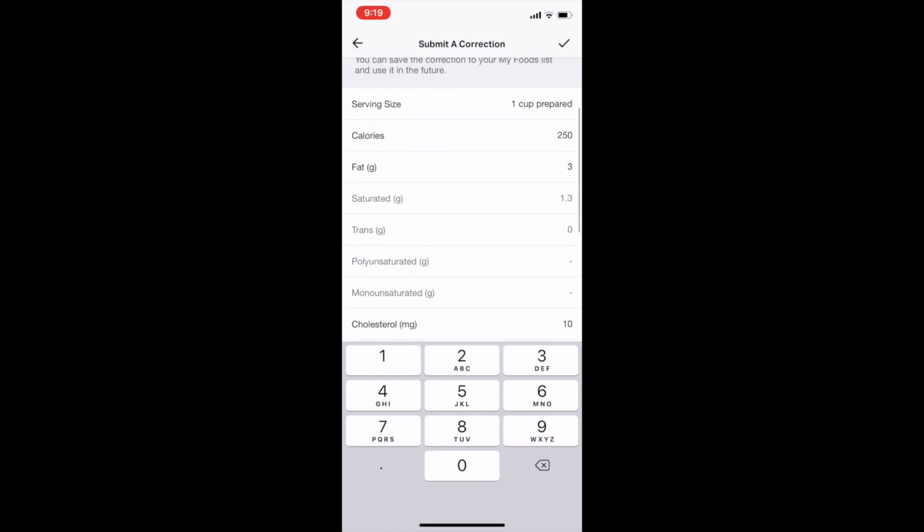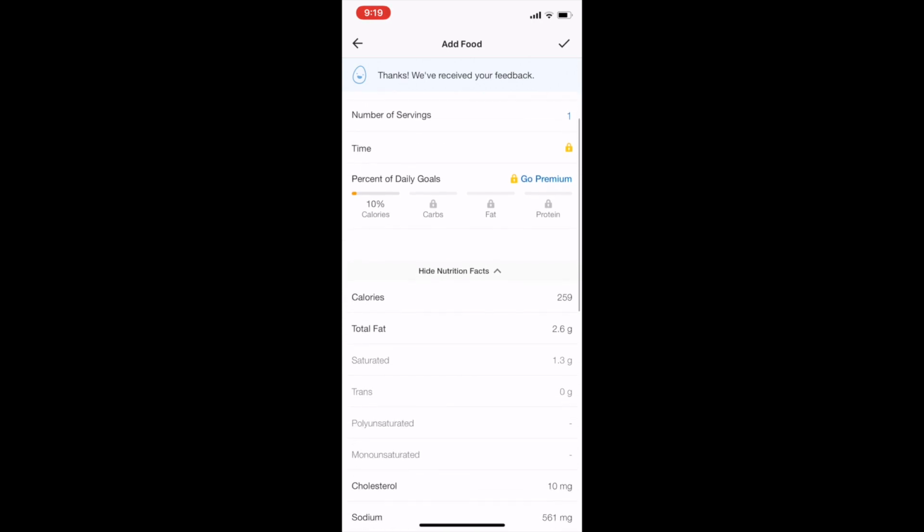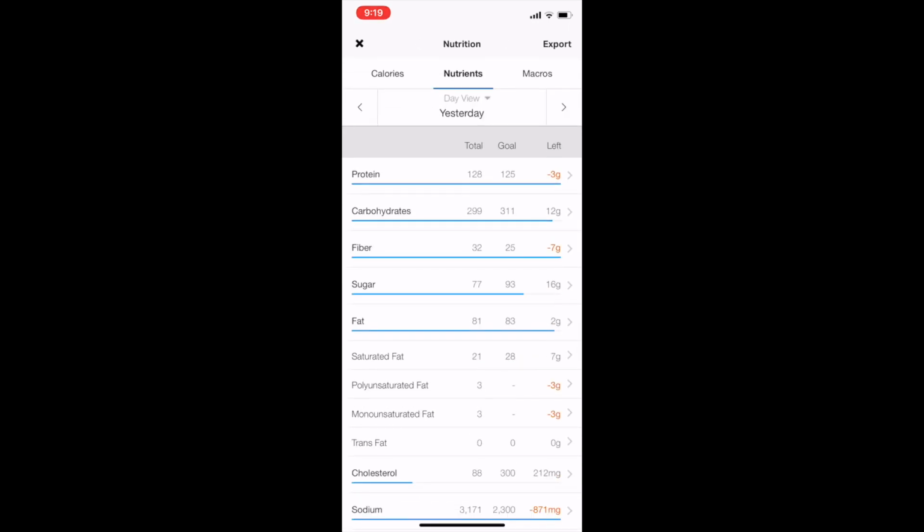And then whenever I checked it off, for some reason it said, as you'll see, it'll say thanks, we received your feedback, but it didn't tell me that it adjusted it. Every time I've ever done this, it always adjusts it automatically, so I'm not really sure why it did that. But for this specific one, it's okay because it's really not that far off.